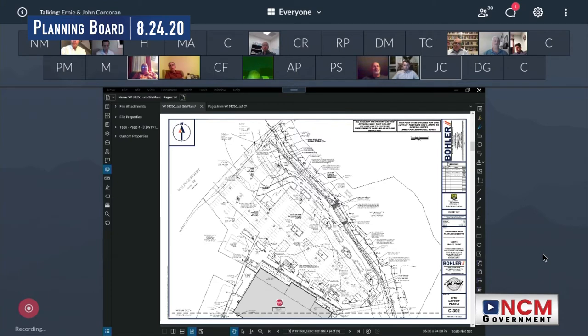Paul, are there any other outstanding issues as far as movement within the parking lot or parking, pedestrian walkways, things like that that are unresolved that we need to discuss? I don't believe there are any waivers here, right? The applicant did not request any waivers from the site plan review requirements.